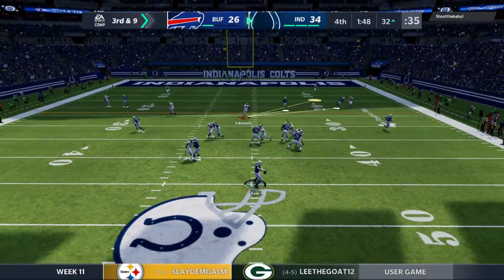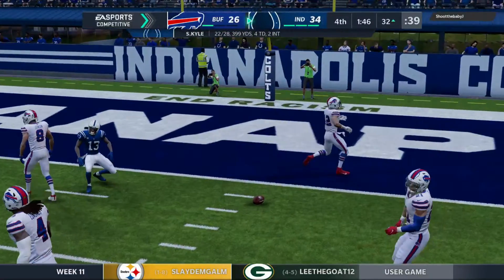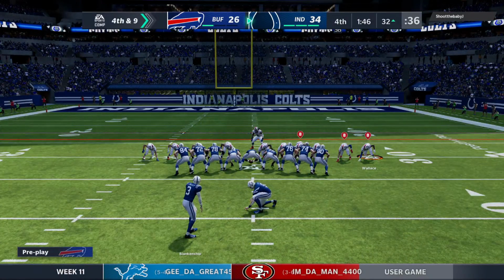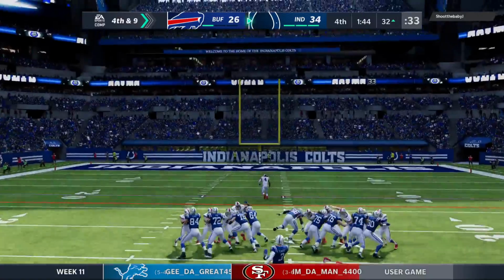From the gun, Kyle. And the throw there going to be incomplete. From a defensive perspective, they had exactly what you want anytime they want to throw the football. There was pressure on the quarterback. They were getting after him, and they tightened down on the receivers and forced the incompletion.